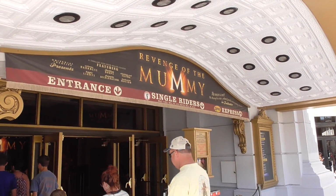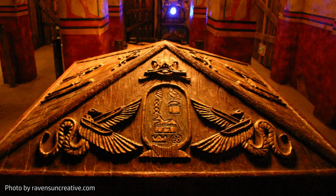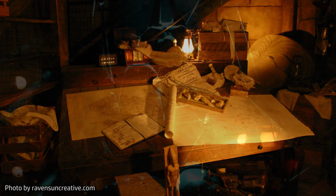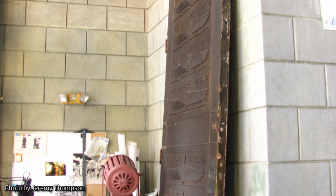If they can, a team member will show you around the different parts of the queue, explain the backstory of the attraction, as well as some interesting information about the making of the Mummy movie. You may get to see actual props used in the making of the films, and if you're really lucky, your guide may take you under the roller coaster track to show you how the track switch works at the end of the ride.